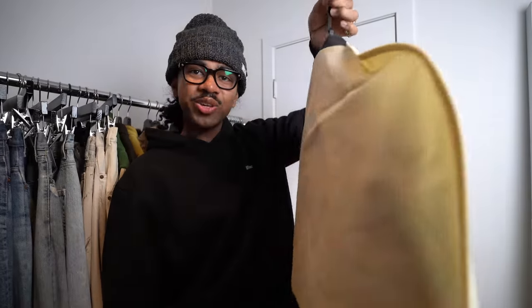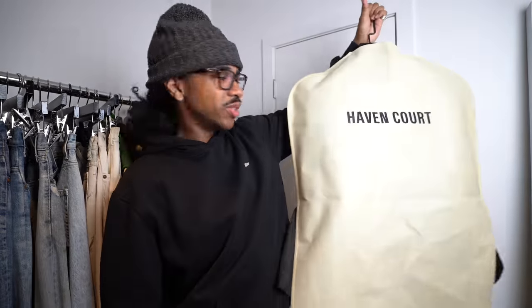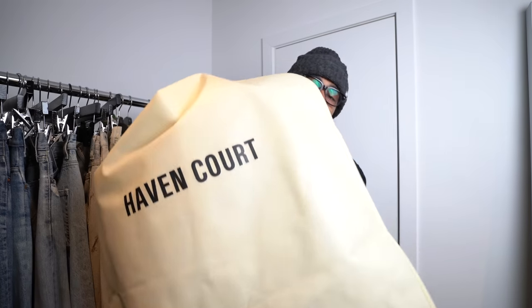Like, look at this. Haven Court garment bag. Are you kidding me? Look at how the boys are doing it right now. That's crazy. Look at this. So Haven Court, Keezy was kind enough to send me the new Coach Jacket.